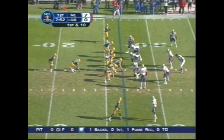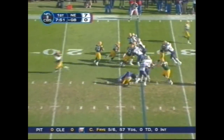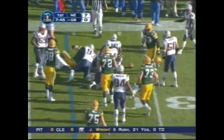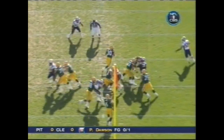Ahman Green, the deep back behind Favre. First down from the 27. And this is Green, left side, and not much running room there. It's really been an awkward start for Brett Favre throwing the football. He's been short on a couple throws.